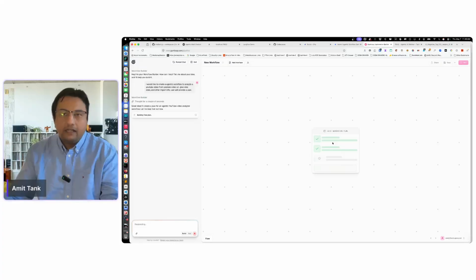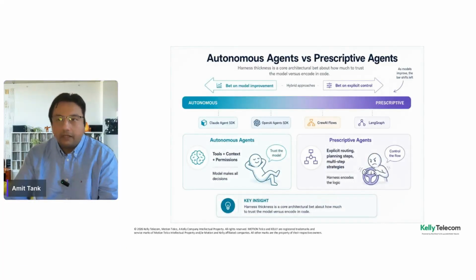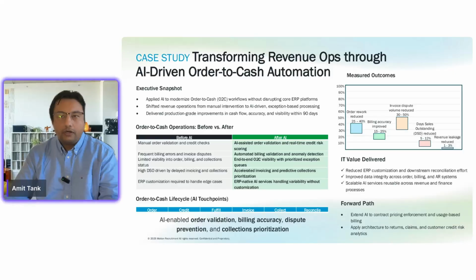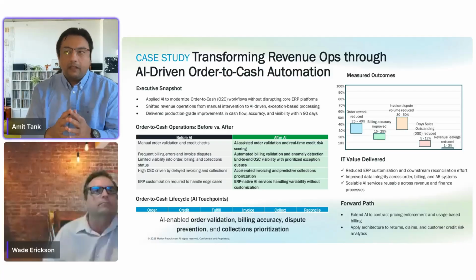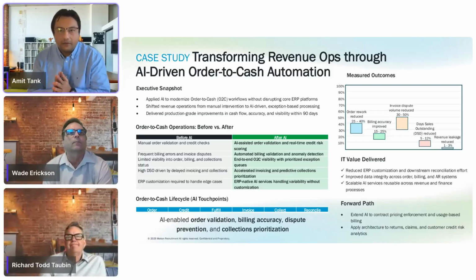And so with that, I want to quickly go back to some of the slides that we were talking about. I am going to just stop sharing. We were talking about where do you bring this into your enterprise? And for that, let me bring Wade and the rest of the team members back into the discussion. Wade and Richard, take it away from here, please.